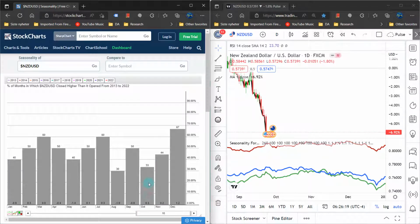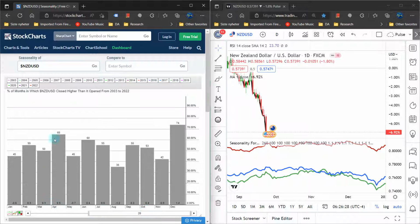Over the last 10 years, from September to October it usually gets weaker, but then November and especially December is very strong. And then over the last 20 years, it gets messy because October is a decent month, but then November is weak, then December is the strongest month.